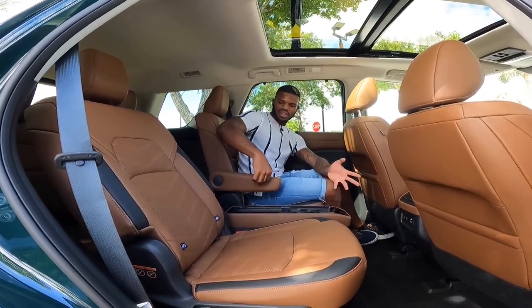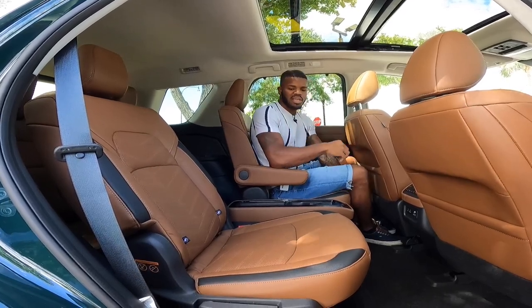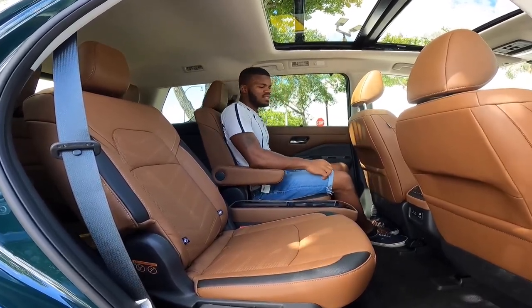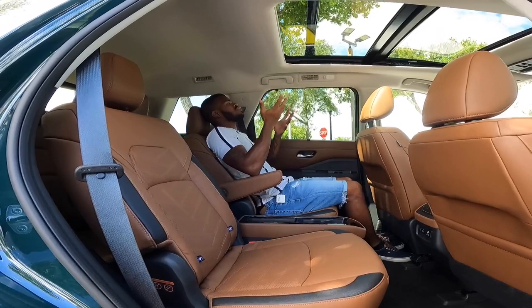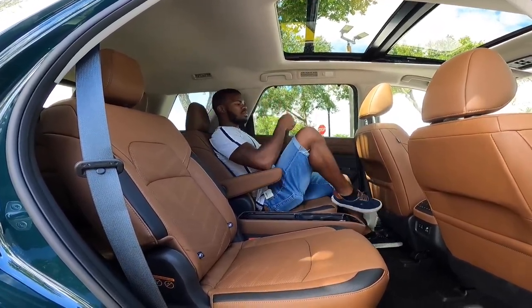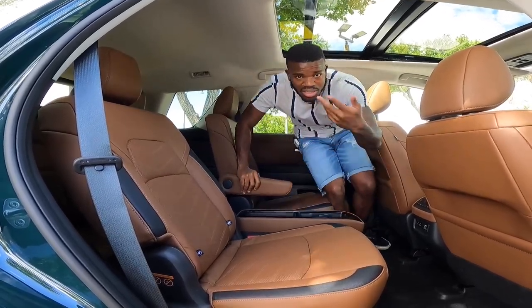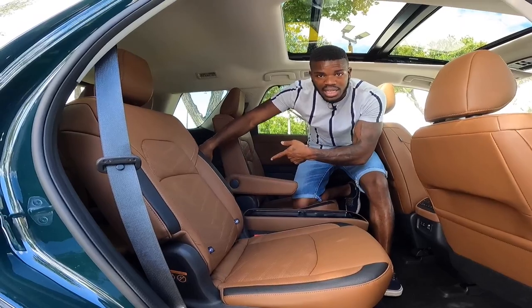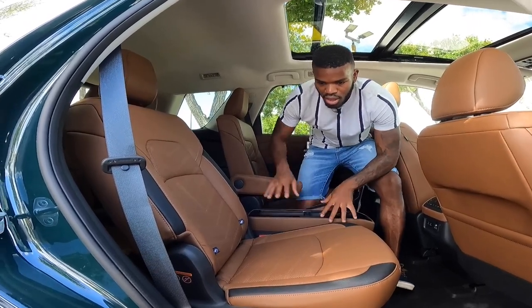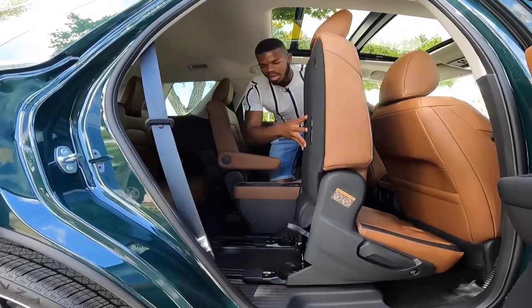The armrest here does feel very comfortable, and you can slide the seat forward and back to give the third row passenger some more space. And there's this nice nifty recline function here. So if I was on a long road trip, I can, you know, cross my legs. I can look at the sunroof here, or I could be on my phone and whatnot. But lifting the seat up here to get into the third row, Nissan makes it very simple. You can use the aisle way by removing the center console, or you can press this button right here and the seat will catapult up.